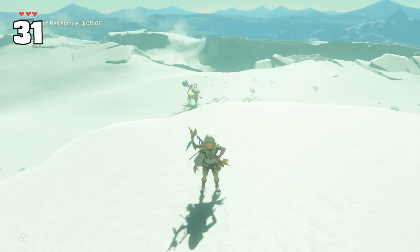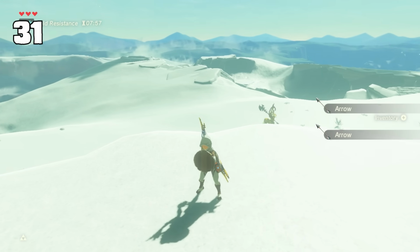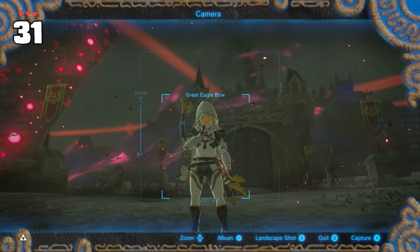This Lynel at Gerudo Summit is the only one that carries normal arrows, and with the wooden shield with durability transferred, can be farmed for arrows. Now these final two tips are boss spoilers, so be warned.